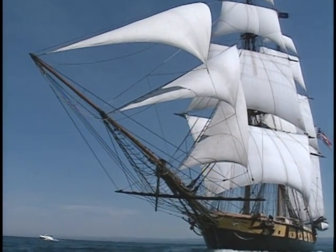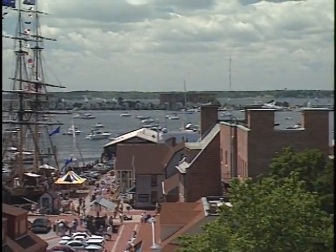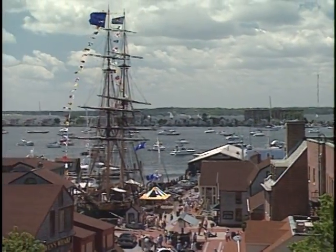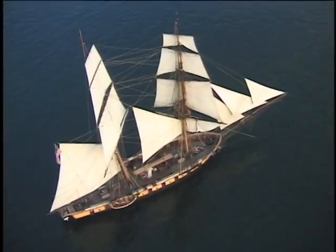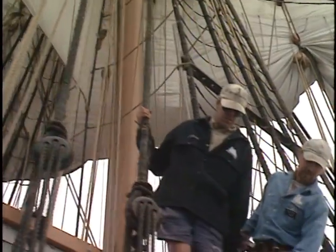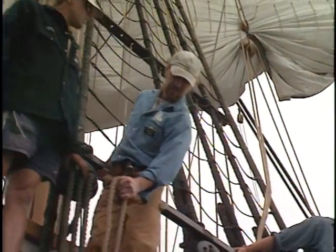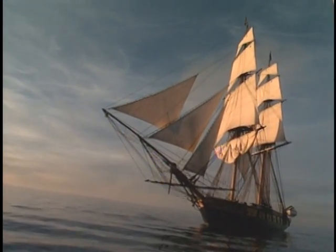Niagara sails as a living symbol of American naval history, bringing her message of goodwill to ports along the East Coast and Great Lakes. She makes tangible the deeds of those who sacrificed their lives so that a young nation could grow and prosper. She is a treasure of the Commonwealth and a tribute to those free spirits who keep alive the traditions and mystique of great wooden ships in the days of sail.